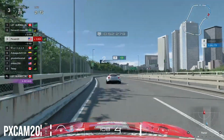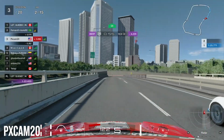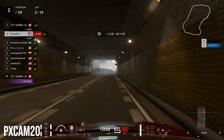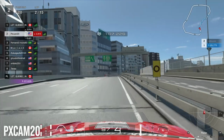Second place makes another contact with the wall right there as he makes another mistake. We're making a move onto the outside that's going to turn into the inside as we head into the second tunnel section. And we're able to make the overtake there as we are now in second place and set our sights on first place at the end of lap number 2.